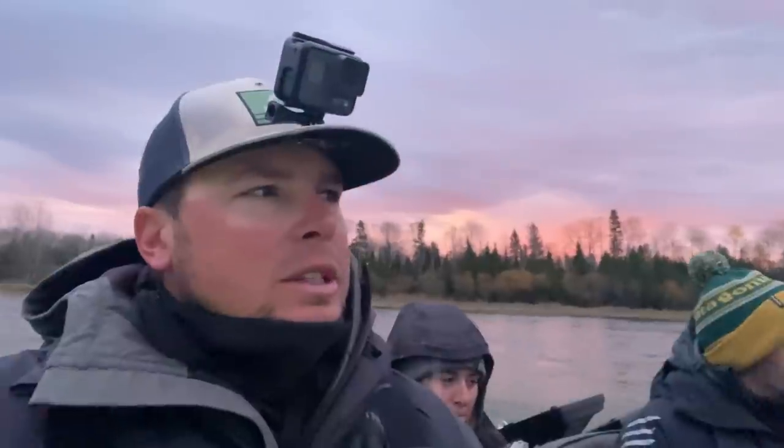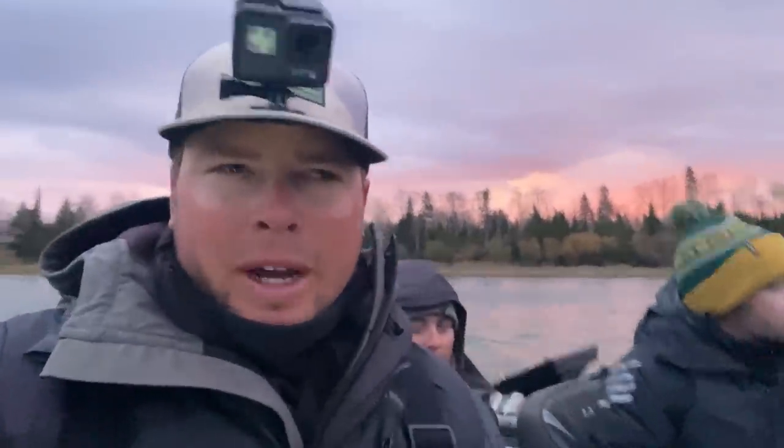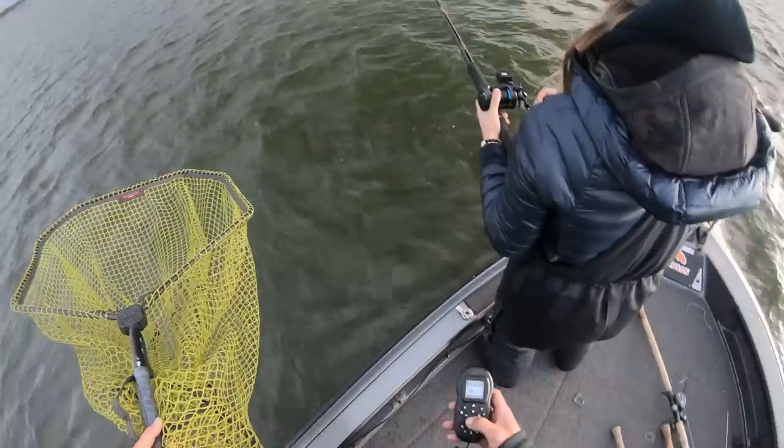But the fish have been biting good when it's been cloudy. So we'll see how today goes. It's going to be windy. It's going to be rough. Probably going to have some bad wind, but we're going to catch a few muskies.